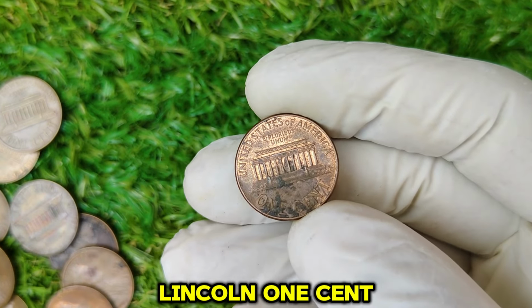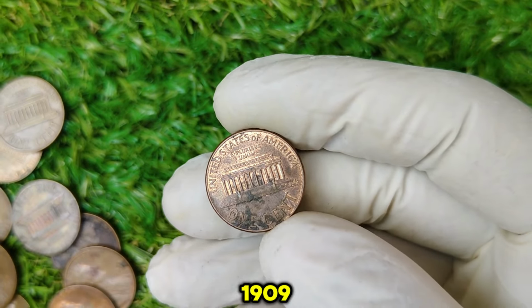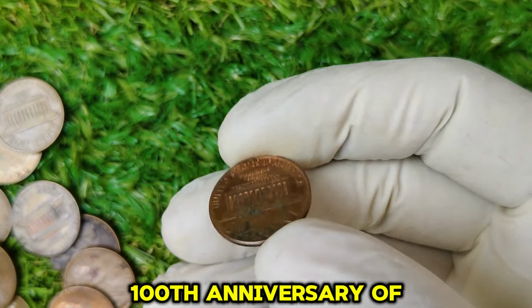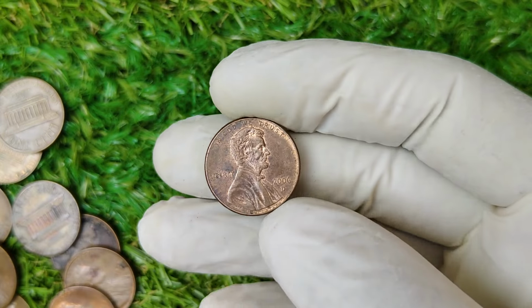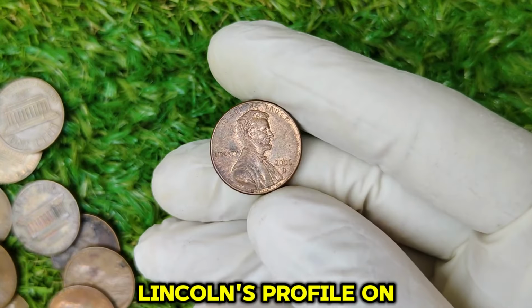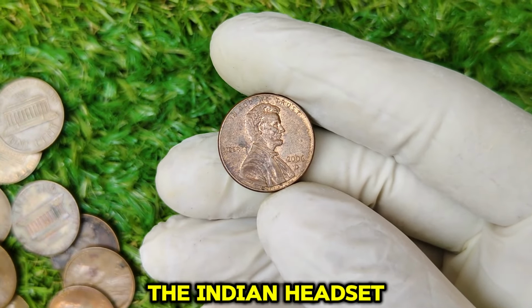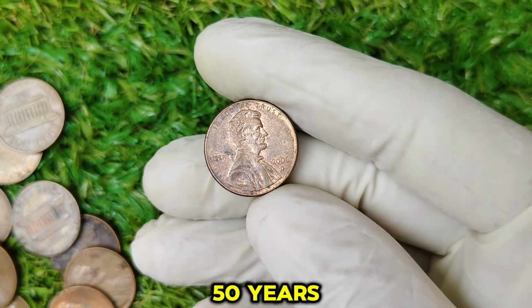Before we get into the 2060 penny specifically, let's take a quick look at the rich history of the Lincoln 1-cent penny. First introduced in 1909, the Lincoln penny was minted to honor the 100th anniversary of President Abraham Lincoln's birth. The design, featuring Lincoln's profile on the obverse, front, side of the coin, replaced the Indian head cent, which had been in circulation for 50 years.